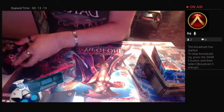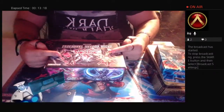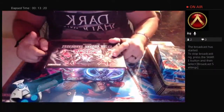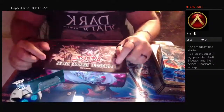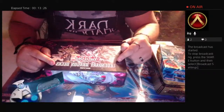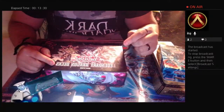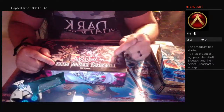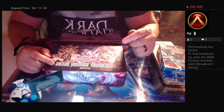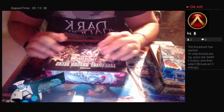And lastly, we've got this to go through. This isn't the legendary Dragon box. This is actually a box that was bought on eBay, and it is a random variety box. So, considering what may or may not be in it, don't know.